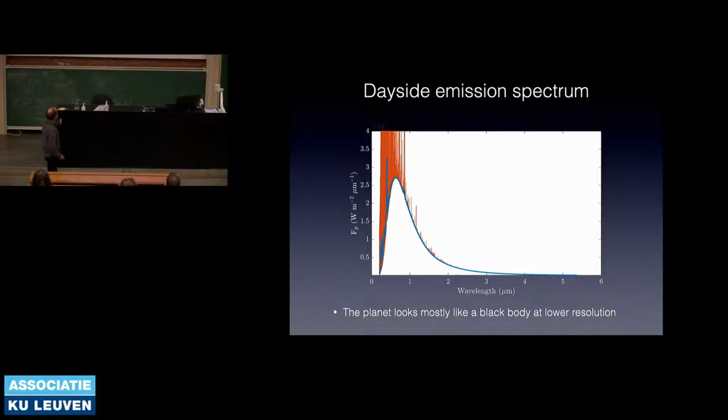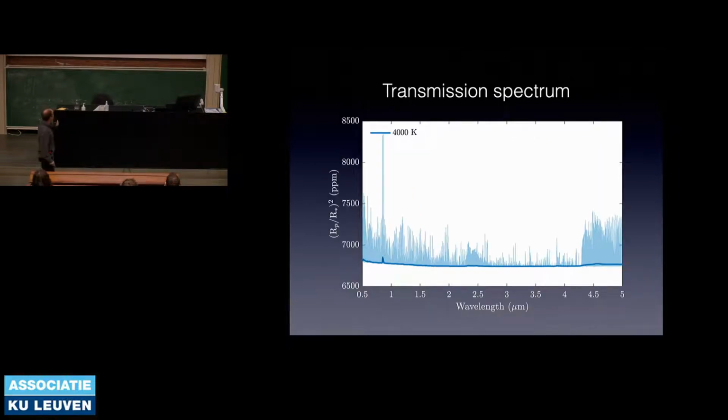So what about transmission? Essentially, it's the same. Here I simulated a transmission spectrum for a terminator temperature of 4,000 Kelvin, again as a function of wavelength. In the background, you see the spectrum at high resolution. And if you bin the resolution down, this is what you get, a nice flat line. The reason for this is actually the strong H minus opacity. So what I did here in the yellow curve is I artificially removed H minus from the calculation and recalculated the spectrum. And now you can suddenly see spectral features.